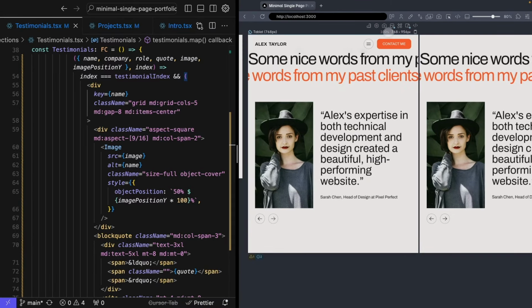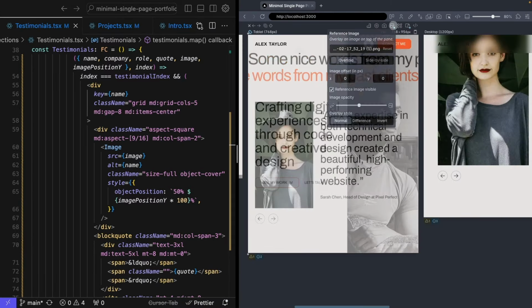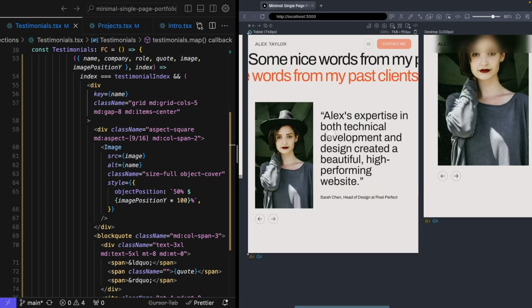So after that, let's go ahead and overlay a reference image and see how close we got. I'm going to go ahead and put that up and scroll up and down a little bit to align them. And it looks like we are pixel perfect at this tablet size. Everything is looking good as far as I can tell, at least from a static design perspective.